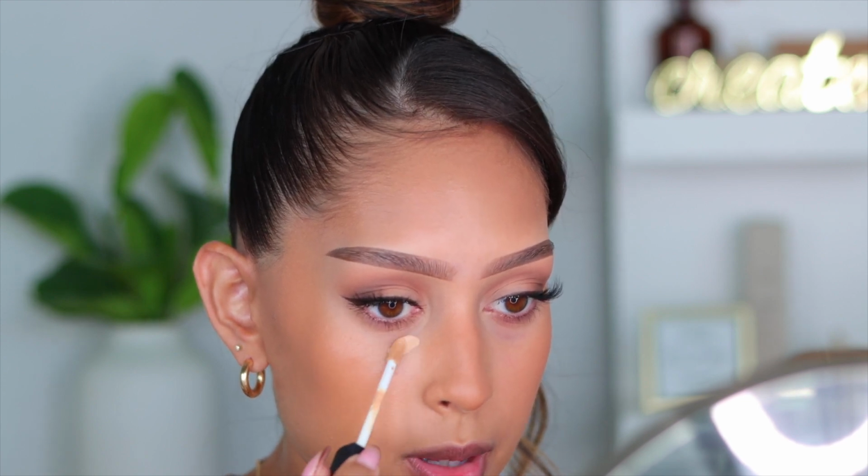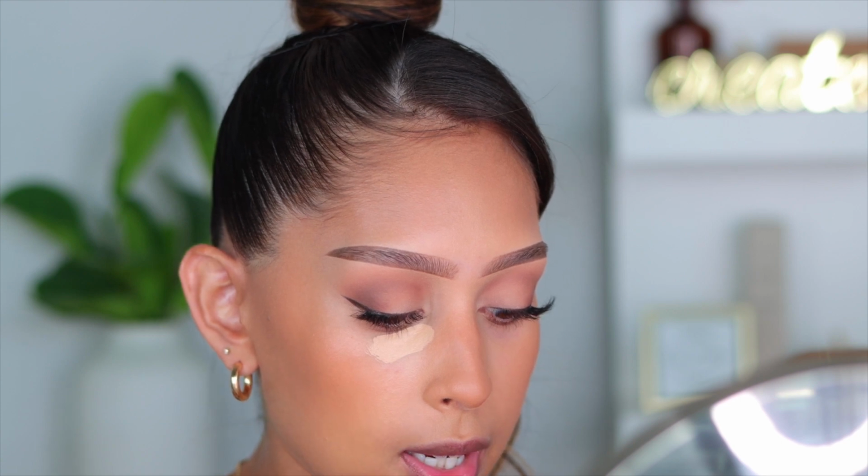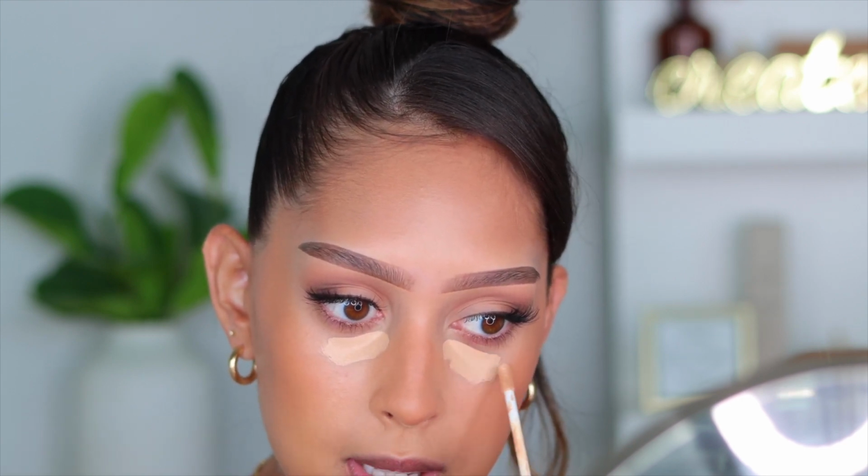And I'm gonna go right underneath my eyes. This concealer is just bomb. It lasts all freaking day. It has really beautiful coverage. And it's just amazing. It's just really good.